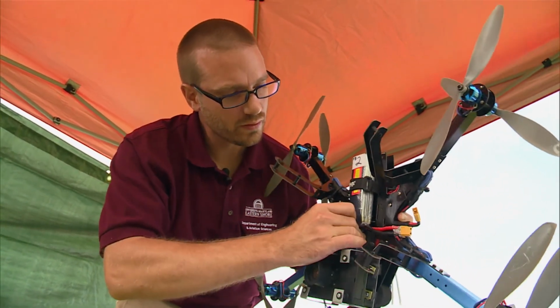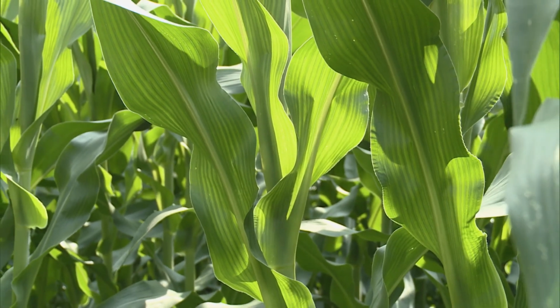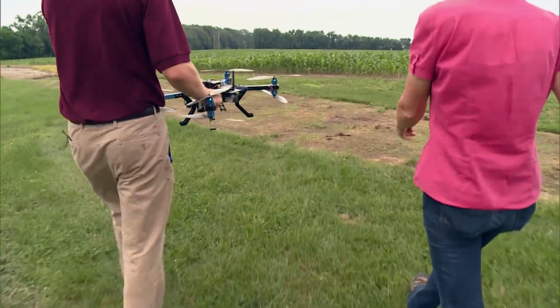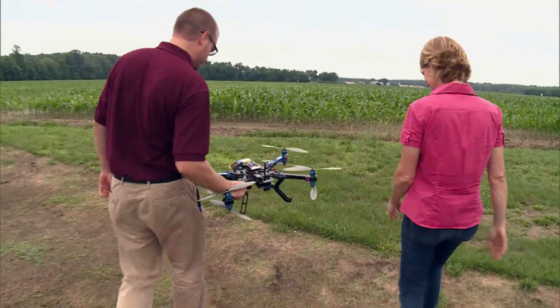It's a subject that's near to his heart. My family, going back to the late 1700s, were farmers, so I think to an extent I have agriculture in my blood. And you'll never guess who's co-piloting today's flight. So we're about ready to fly this puppy? Not quite. We have a couple of pre-flight items we want to do just to make sure everything's good to go.